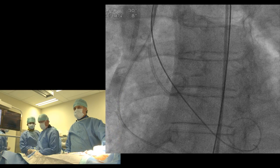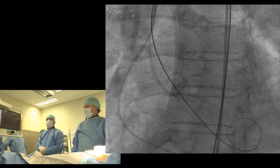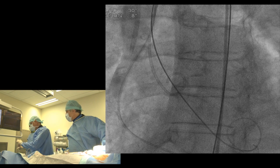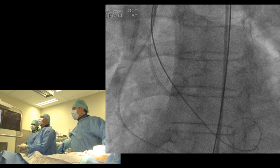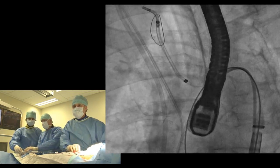Amplatz wire already in left ventricle. And the next step is to put a 26 mm Corevalve. Like I said, it will be done without balloon valvuloplasty. We would like to do direct valve implantation. Okay, we have to see what is going on with the filters.